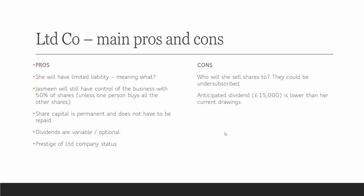Her anticipated dividend, £15,000, is going to be lower than her current level of drawings. Obviously, with companies, we've got red tape, bureaucracy, the expense.